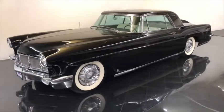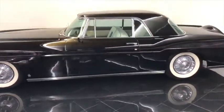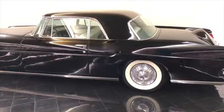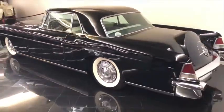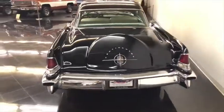Offered here is a beautiful 1956 Lincoln Continental Mark II, finished in factory-correct Black 01 over white leather and deep gray matelassé cloth seating upholstery with deep gray carpet.